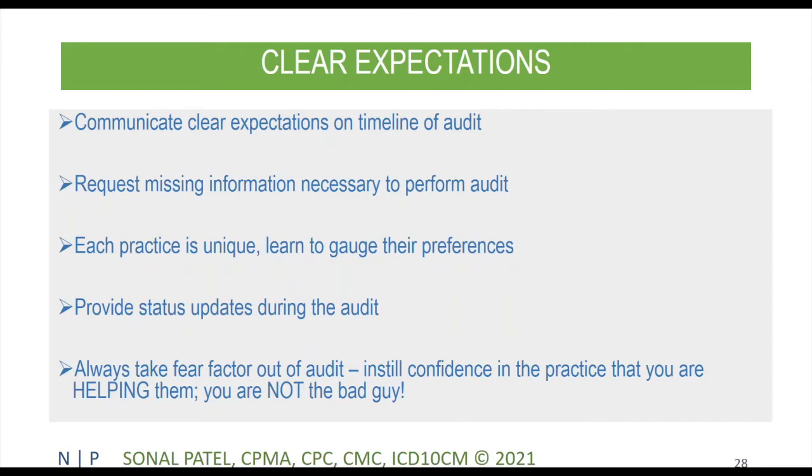And most importantly, help them understand that you're not the bad guy. Take out that fear factor of that ugly word, audit. Audit, I know, it's still an ugly, bad word. You think it's bad, but really CPMAs are there to help providers. So you want to instill confidence in the practice that this is a good thing.